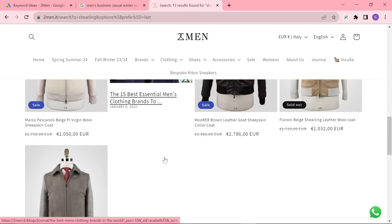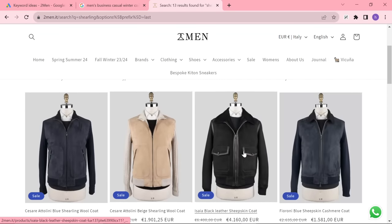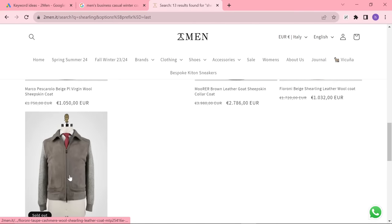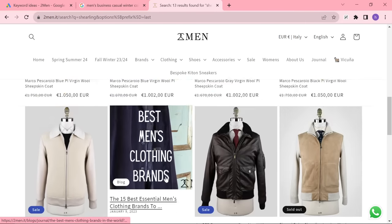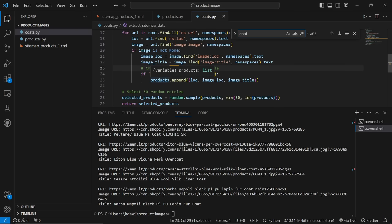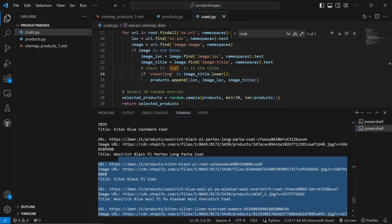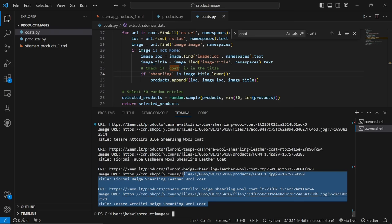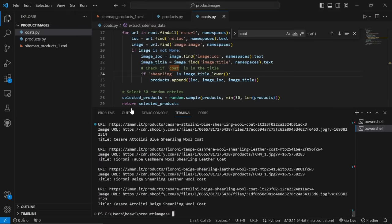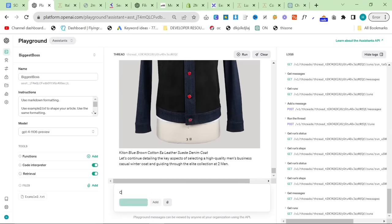Sheepskin. Okay. We can just call these shearling, even if they're not really shearling. 1, 2, 3, 4, 5, 6, 7, 8, 9. Yeah, okay. Let's see if I can work out, let's see, coat. Check if coat is in the title. So if we change this to shearling and then run this again. Oh my god. So good. This is amazing. Okay, so it takes the title. Wow, that's so cool. Is this done already? Don't think so. Continue.